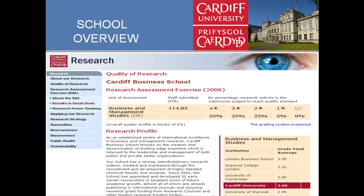In terms of our school, we were very pleased actually with our last research assessment exercise. You'll see there on the right-hand side our ranking. Out of 90 business schools in the UK, we came fourth. Also, out of the top 4, we're the largest business school. So we have a very strong critical mass. Like I say, we're quite a broad-based business school with different interests. I think, for example, Imperial and Cambridge, they're about half our size in terms of the number of staff that actually were submitted to the research assessment exercise.